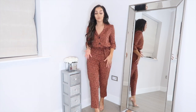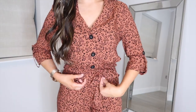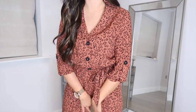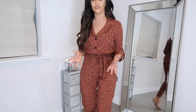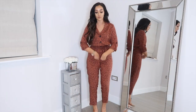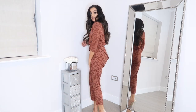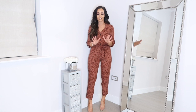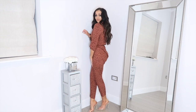I appreciate this is not a winter outfit, but I wanted to pick it up anyway because I feel like it's a really cute spring outfit. It does fit really nice. What I have done though for it to fit nice is pull it up, because jumpsuits don't always fit me. I pull the jumpsuit up and then tie, and that way it fits me really, really nice. It's a really cute jumpsuit, but like I said, I think it is more spring appropriate, but you know what the shops are like, all the spring stuff's coming in now.